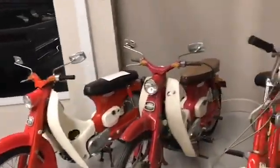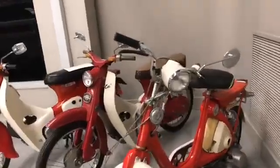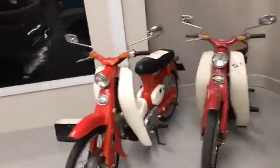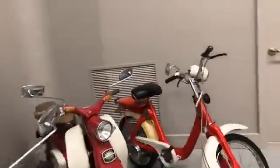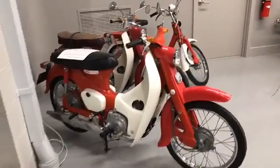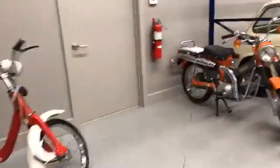Couple bikes, got a Super Cub back here. You guys are welcome to name the names of these bikes. You guys know I am not a Honda bike expert, but I'm willing to learn more about them. So if you have any low pieces of the trivia or information about these, please leave them underneath.